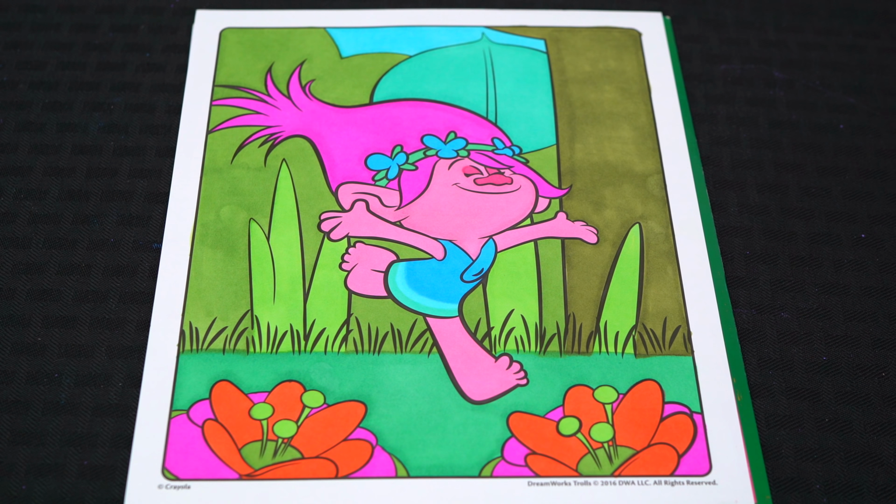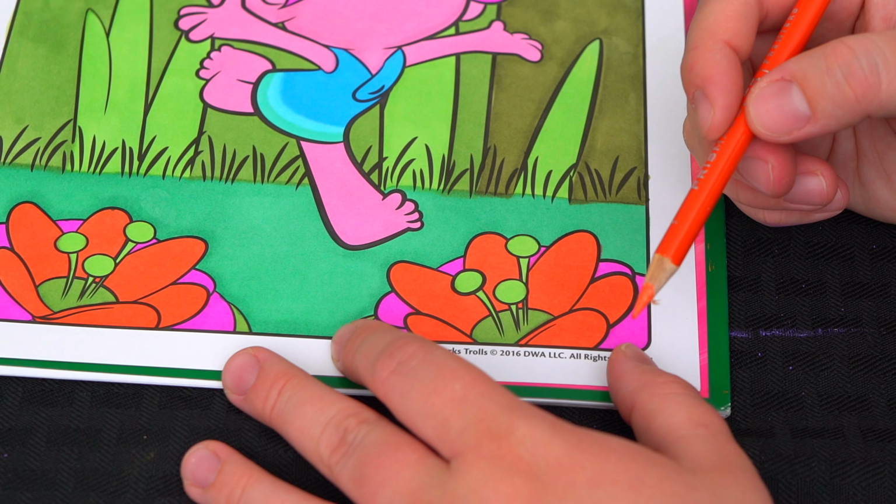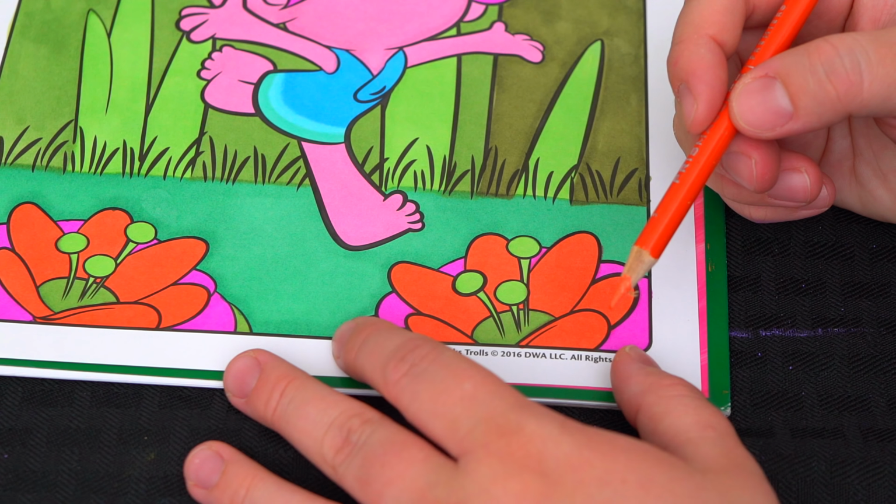Okay, now the very last thing we need to color is the borders. Let's use a reddish-orange colored pencil.